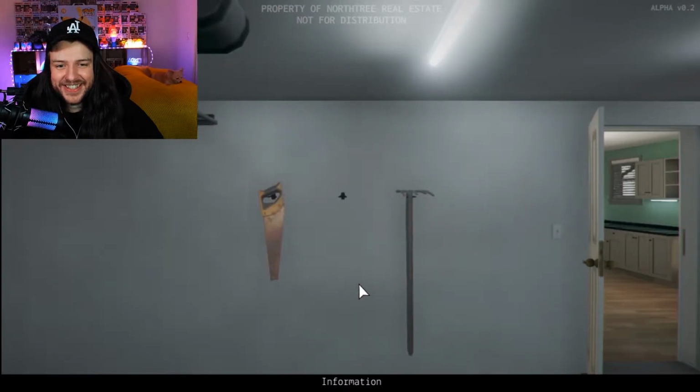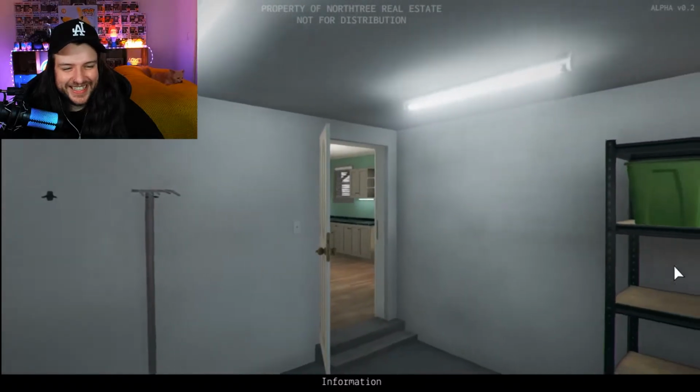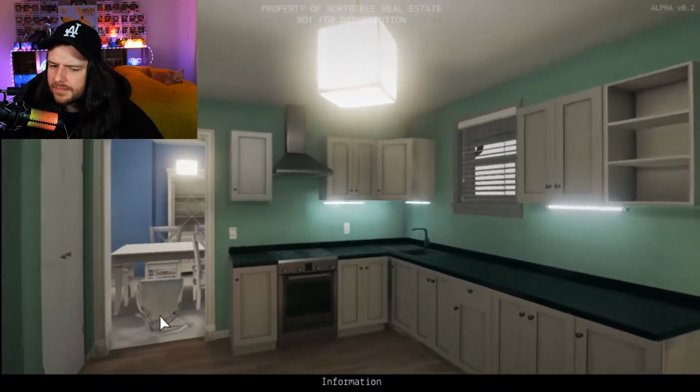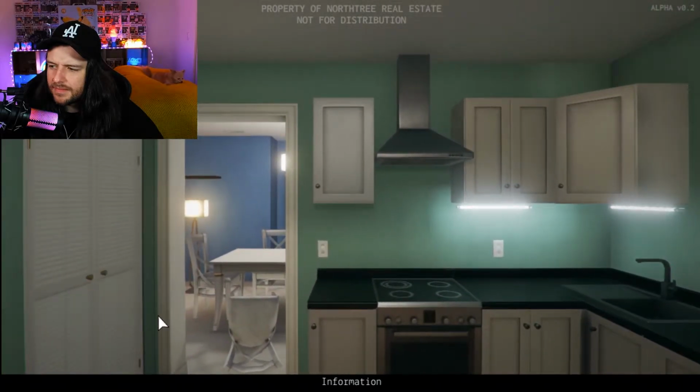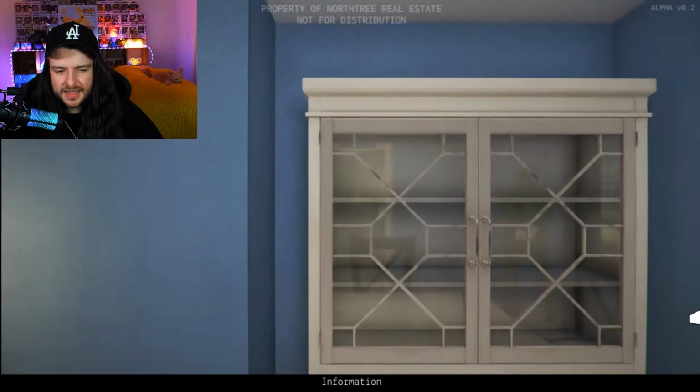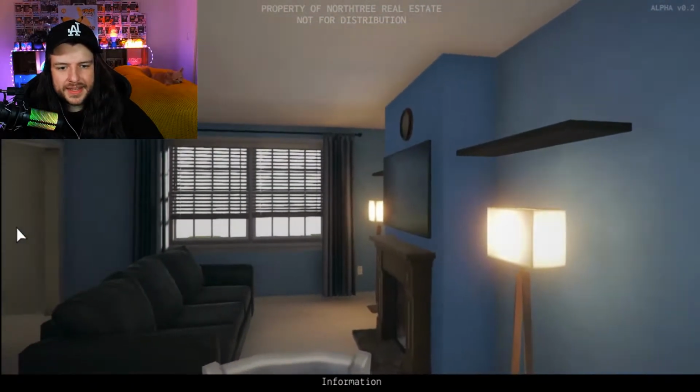Interesting. Okay. Go back this way. I reckon we go check outside and look at the shovel. What's... Let's go in here now then. Fuck it. We'll go outside later. We are in the table right now.